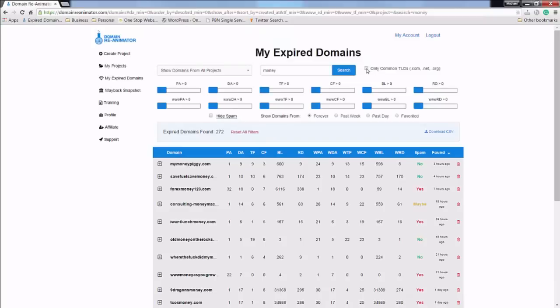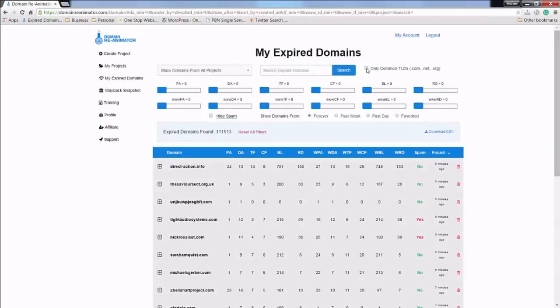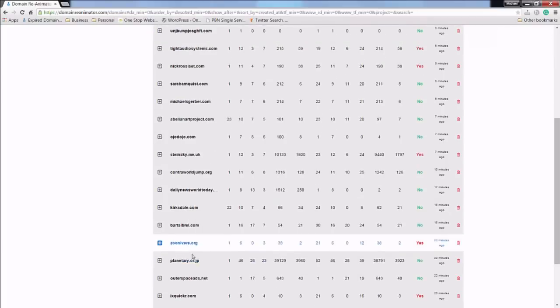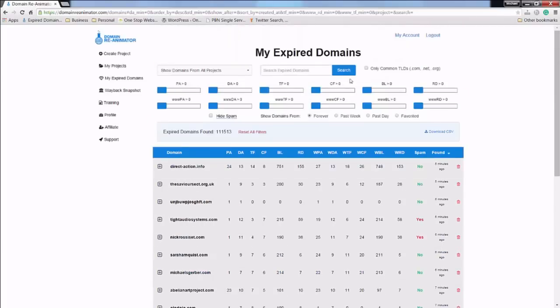We also have a simple checkbox here that allows you to remove any of the country-specific domains. This just gives you the common .com, .net, .org, so it allows you to filter out the .uk's and .in's, all the .jp's, all the different types that you really wouldn't use in your SEO.